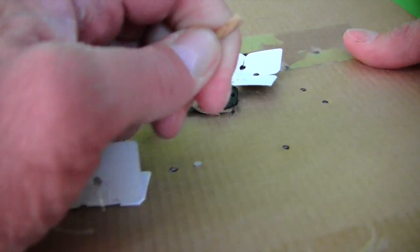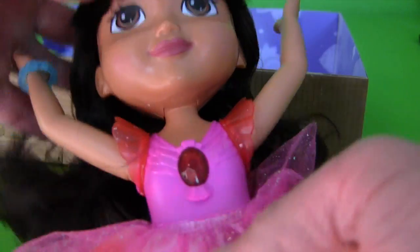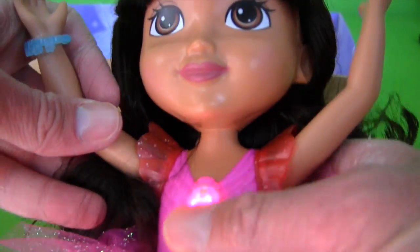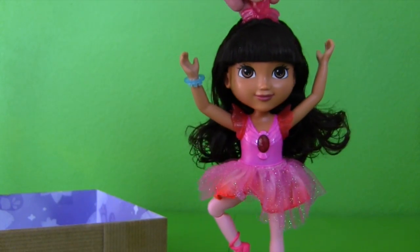Then... How are you supposed to dance like this? Oh, what's this? There's another one. This... Yeah, you're free! You're free! Here she is! Look! Okay, Dora, you stay right there. Here she is, guys. Sparkling Spin Ballerina Dora.